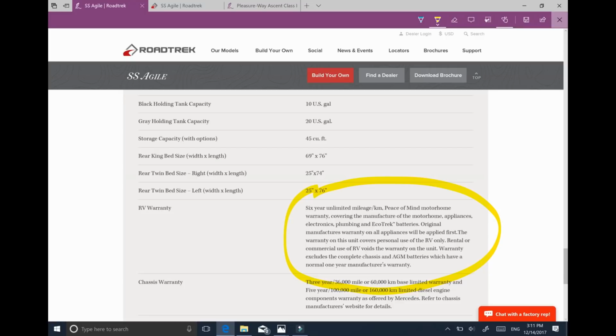I think it speaks highly to Roadtrek that they believe that much in their units, that they offer that. I think Pleasure Way needs to, candidly, hop on the ball. They need to offer the same type of warranty, because I've owned both, and I can tell you the Pleasure Way is better built and it will have less problems than the Roadtrek. So Roadtrek is willing to offer a 6-year unlimited warranty of everything inside the coach. There is no reason why Pleasure Way shouldn't feel confident enough to offer the same. I can tell you that it is built to a higher level and they should just be able to offer the same thing. So that is something to consider.